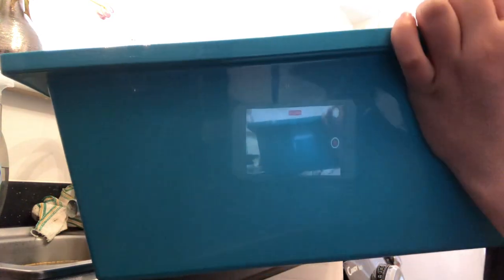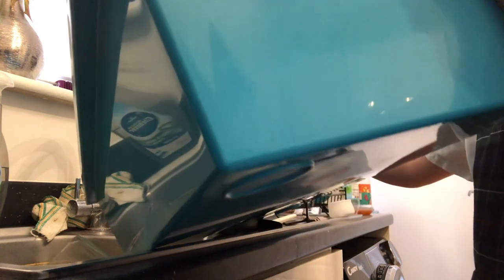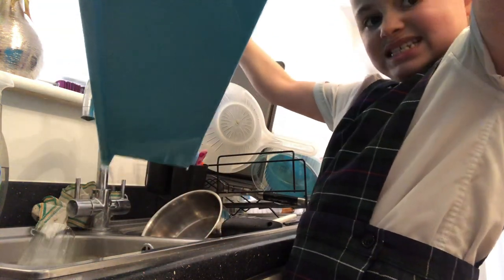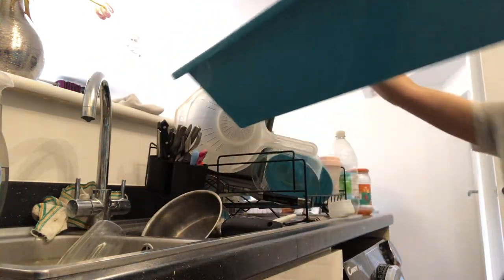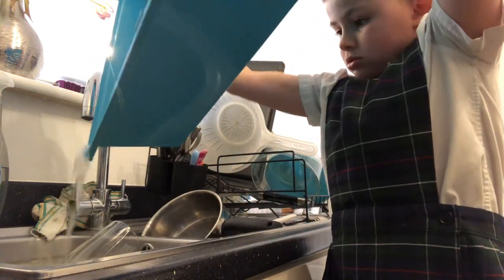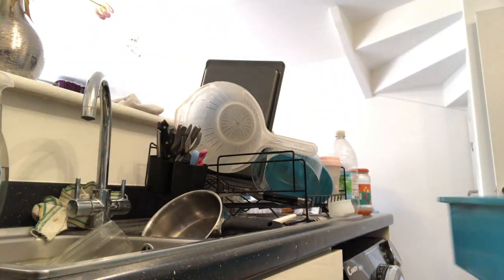Hello, hamster. My big hamster needs to be done first because his cage always looks the worst. Ignore that cup. Right, I'm just going to go put this down.